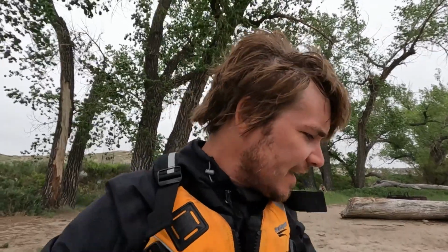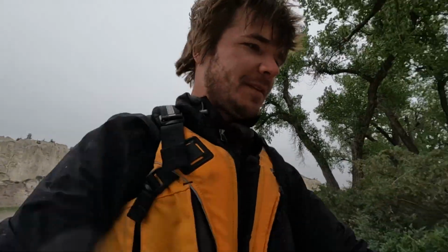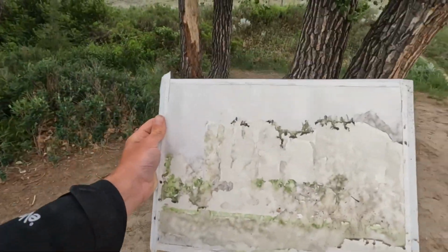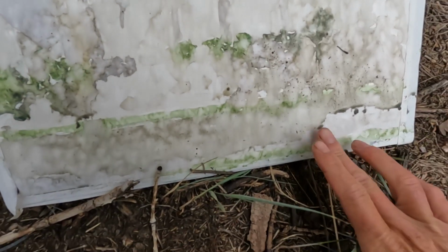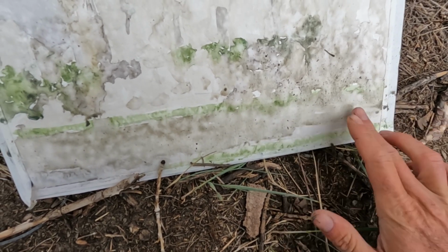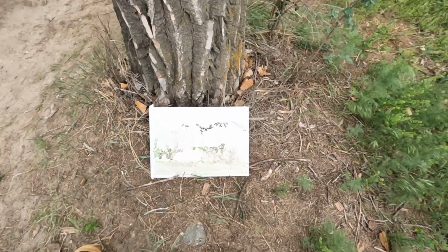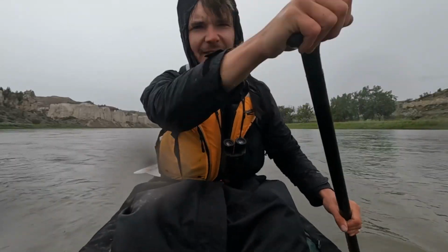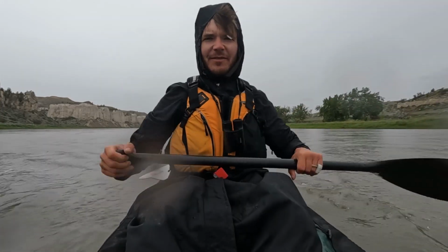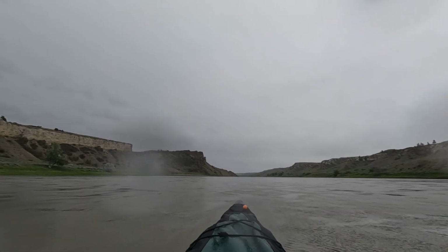Well, I finished this painting, and I better try and protect it before it gets any more weatherized, but I think it's pretty neat. Oh man, pretty cool. Just take my finger. This part's already kind of indistinguishable, what's river here and what's not, but it'll paint, right? Back on the river, just leaving Eagle Creek Campground, finishing my second painting.